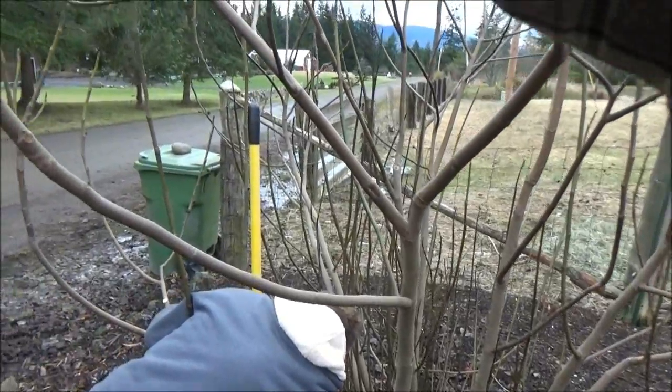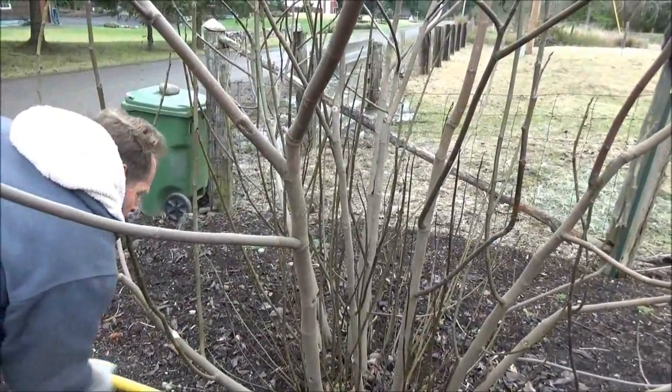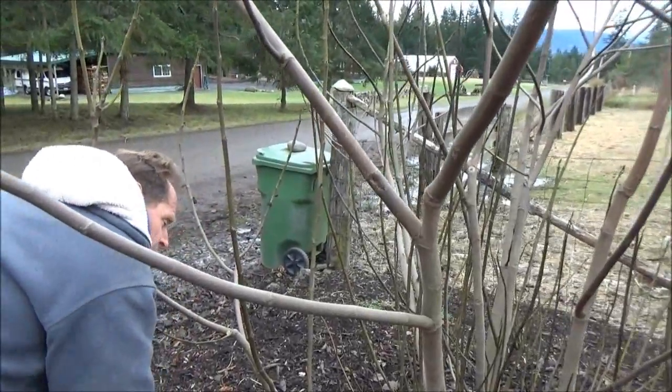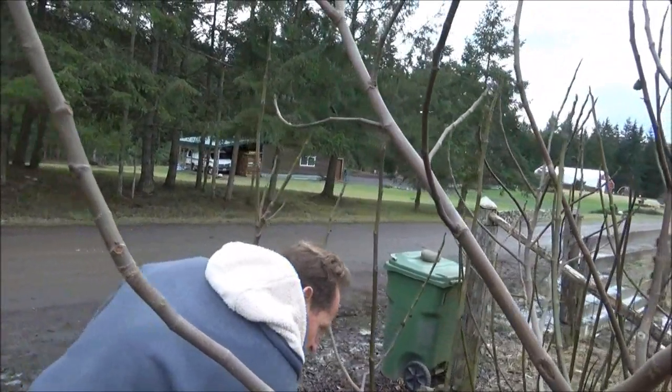Looking here, you can see that's where the fruit came from last year. Yeah, exactly. It's those nubbins. Wow. Look, those are killer. Yeah, that old lady in the film, you know, she plants hedges of these all along her fence line. She has major hedges. It's just awesome, the number of things she grows.